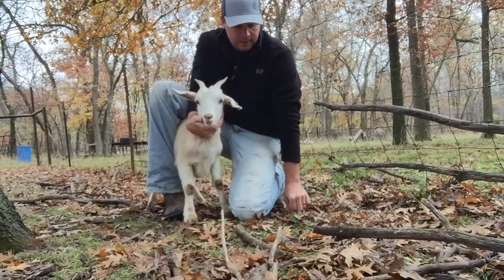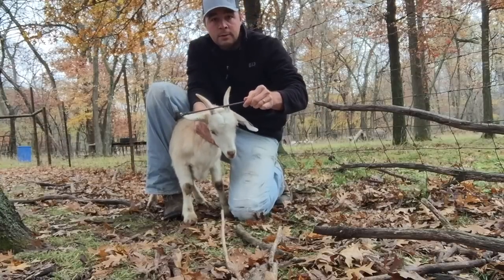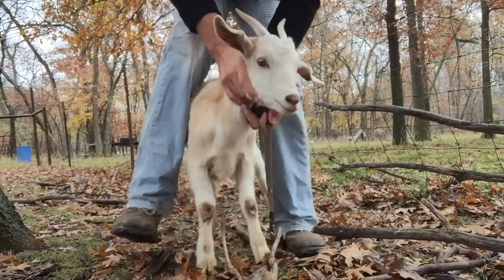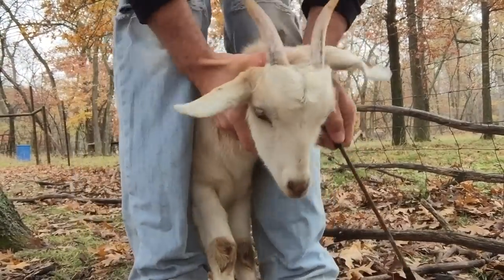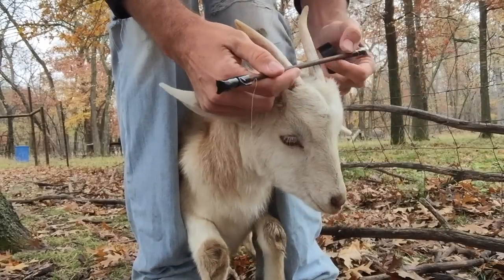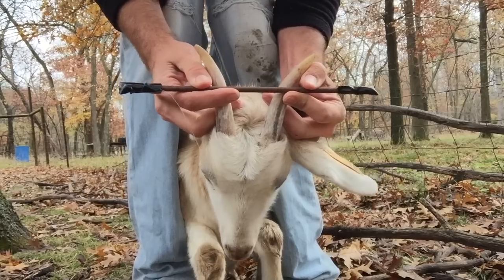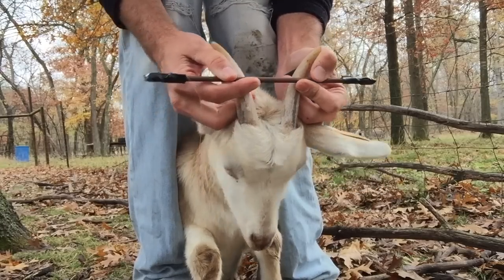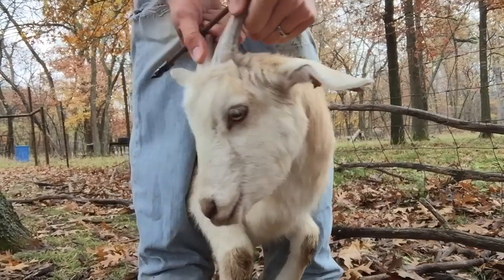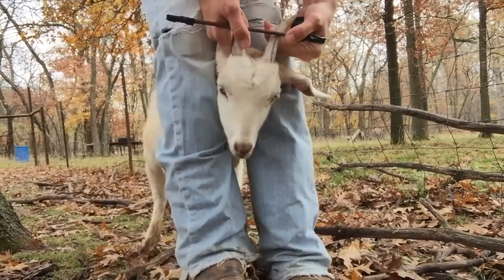Now, all I'm going to do is take this little bar and just tape it to her horns, just like this. Here, I'll get a little closer. I'm going to take this bar. Hey, now, be still. I'm just going to tape it on here, just like this. And it'll be like a crown of shame. It'll look goofy, but it'll keep her from putting her head through that fence. So let's see if she'll let me do this. It's a lot easier when you have two people, but I'm the only one here right now.